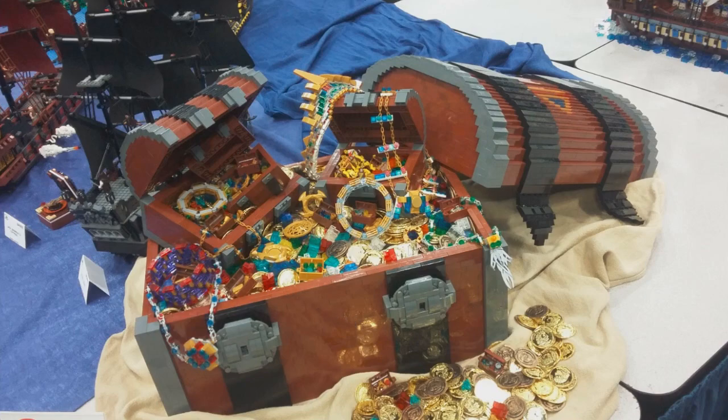Now, of course, some of these coins are not actual Lego, but you do have some Lego brick-built medallions there and some jewelry. I like the bangles and especially the tiara back here. Just a really cool idea.